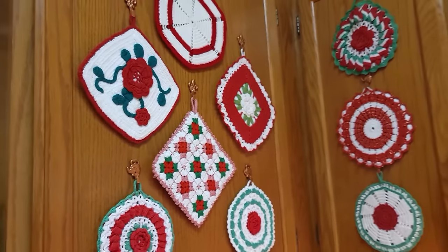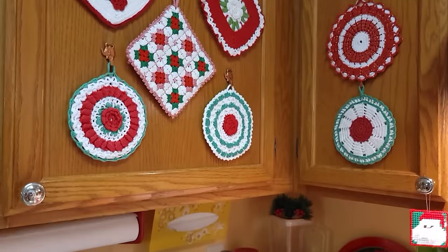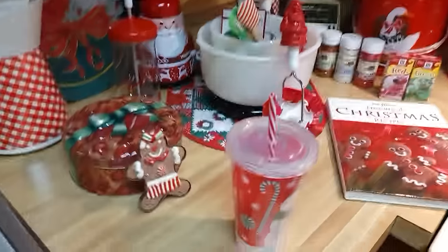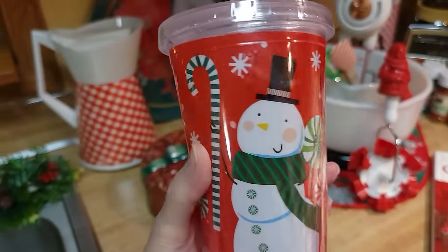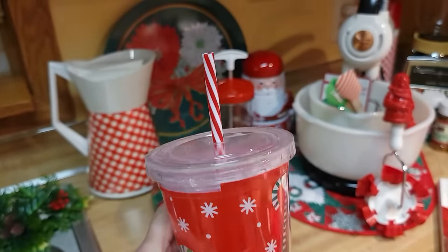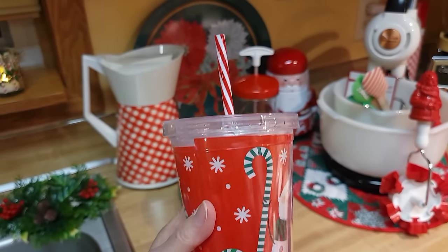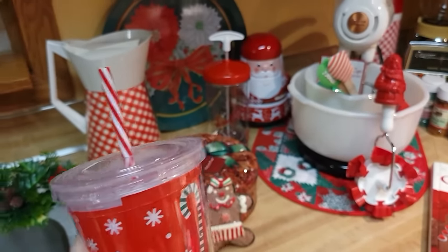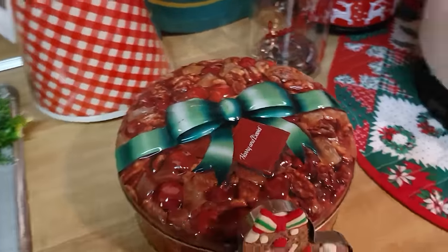And you've always seen my pot holders. So I'll show you some more of those later. Let me move the remote there. This is my water. I thrift these cups, different holidays. I just love bringing these with me in the car because I like flavored water. Nothing fancy, just plain flavored water. And I buy permanent straws for them that can be washed in the dishwasher. And I found this at Legacy Thrift. I thought it was so cute.